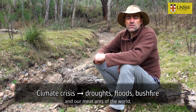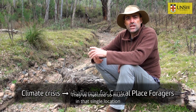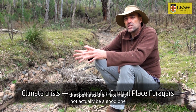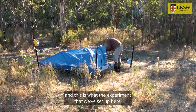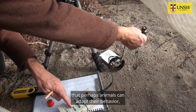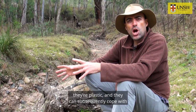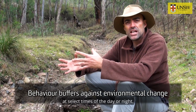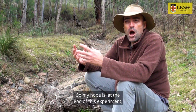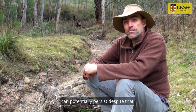In the context of our wombats and our meat ants of the world, these species are particularly vulnerable to environmental change. They've invested so much in that single location that perhaps their fate may not be a good one as the environment progressively changes around them. But we can hope, and this is what the experiment that we've set up here is hoping to answer, that perhaps animals can adapt their behaviour, they're flexible, they're plastic, and they can subsequently cope with quite drastic changes in their environment through behavioural changes, perhaps spending more time foraging at select times of the day or night. So my hope is that at the end of this experiment, there will be a good news story out of this, that, well, the climate is changing, but perhaps some of our animals can potentially persist despite that.